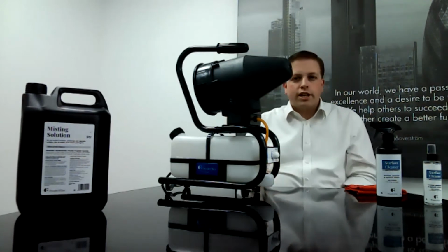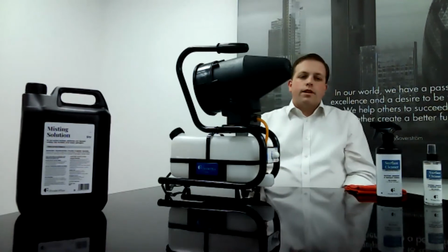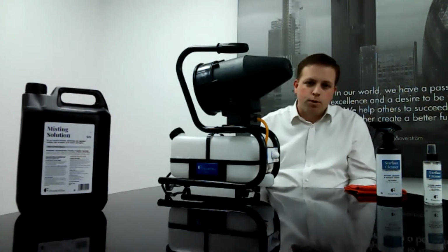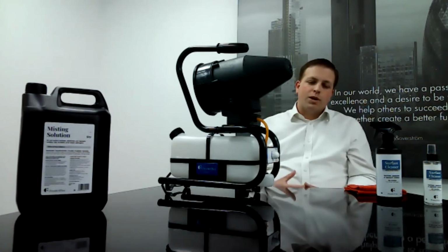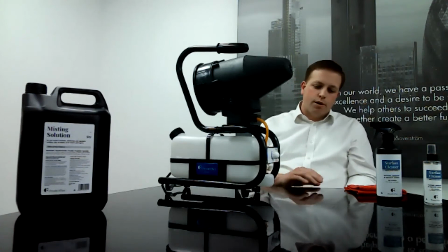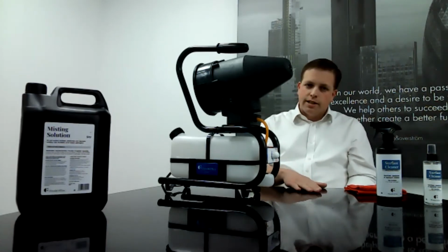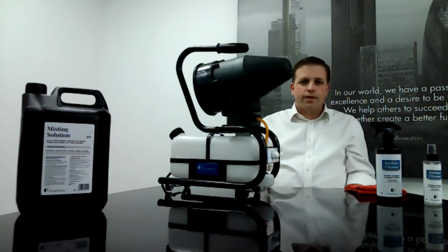So quite noisy, as you would have heard then. This unit does come with a very powerful fan, and that is necessary to atomize the solution into as small a particle as possible, which gives you the dry mist. So it will leave no residue. There'll be no damp feeling left on any surfaces. No paper will be damp, anything like that. It is a totally dry mist. Does that cover everything, Scott?